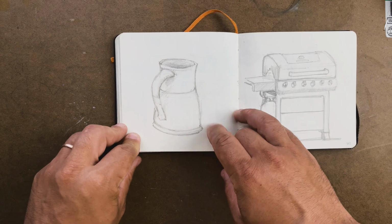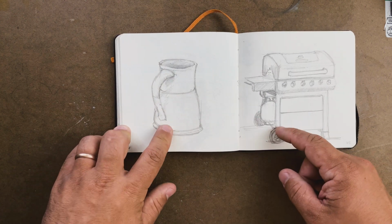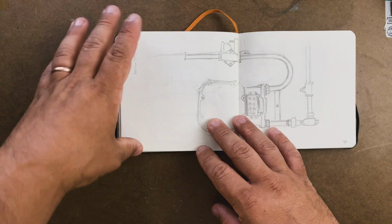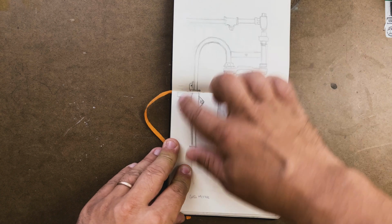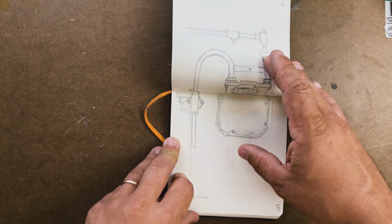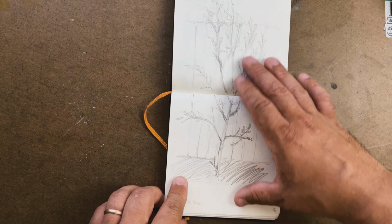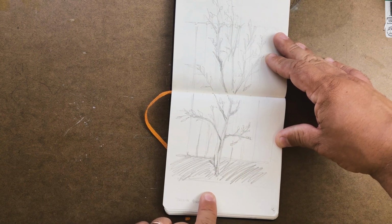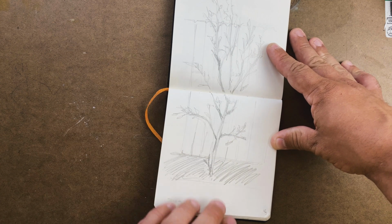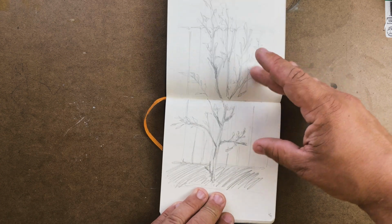This is one of my mugs that I made. So lots of coffee. This is our grill. So yeah, just some random things. A gas meter. This is the gas meter behind our house. So kind of just playing with all of the things that I would regularly see or have around me during a day. We have some fruit trees that are planted along the fence in our house, and this is one of those fruit trees that we planted a couple years ago.